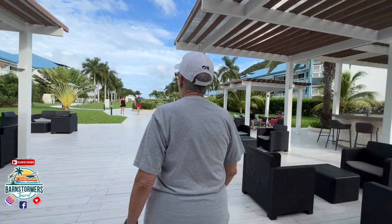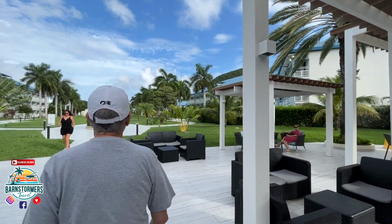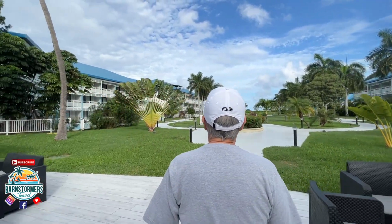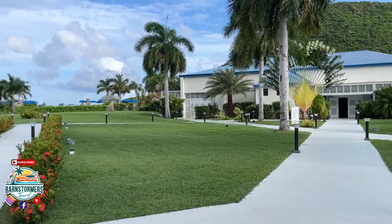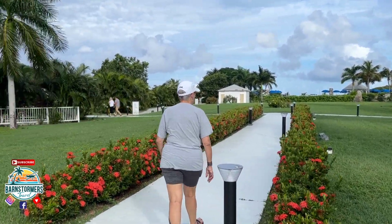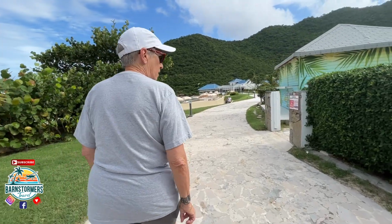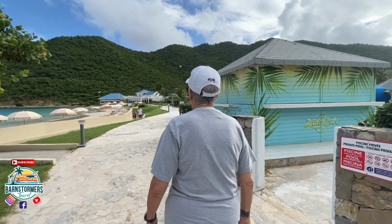And as we come out of the lobby, you've got the Rendezvous Bar there on the right-hand side. That was one of our favorite spots to hang out. We were actually in the building on Eileen's right. In the background there is Himitsu, the Japanese restaurant. Walking the grounds. Beautiful, beautiful grounds. You can see the mountains in the background.